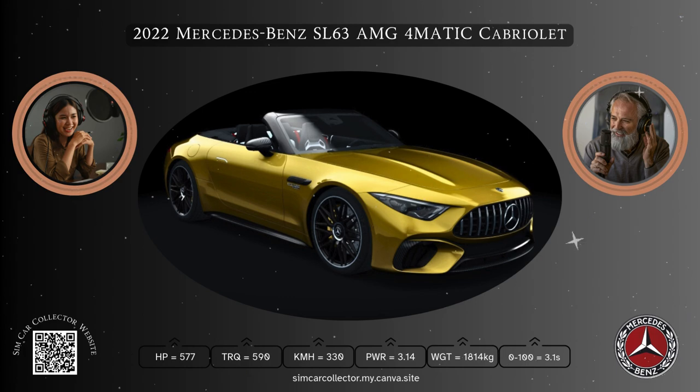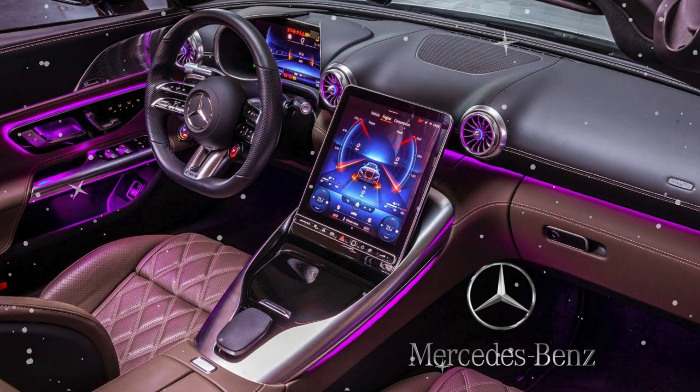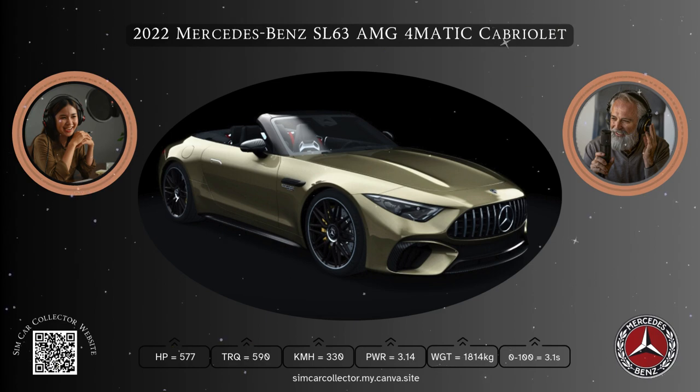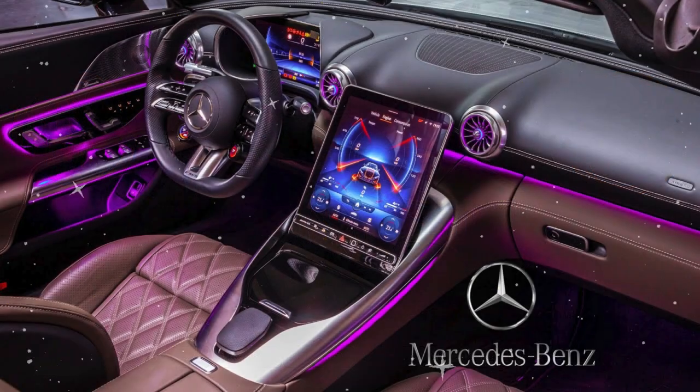It's all about enhancing the experience, making you feel confident and in control. I do have to say, learning about this car, it definitely checks a lot of boxes. It's got the performance, the looks, the tech. It's got the history. You're right. There's something about this car. It just feels special, you know?